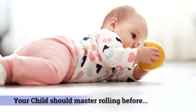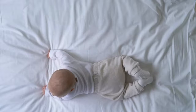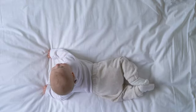When you don't have a rollover at easily 6 months, I'd say probably even 4 months, you've got a midline issue. And I want to show you how it comes in. So the first one is your tummy time. Your tummy time is the easiest way to show midline because your baby should be just floating.